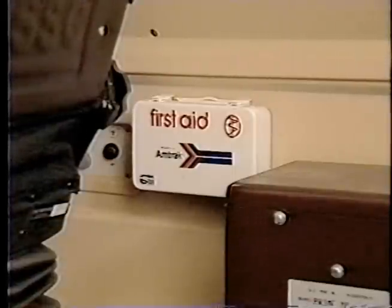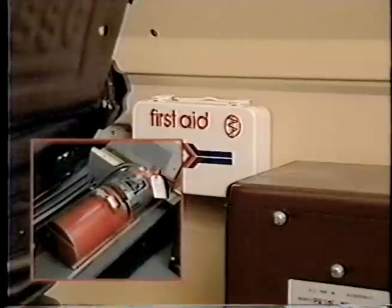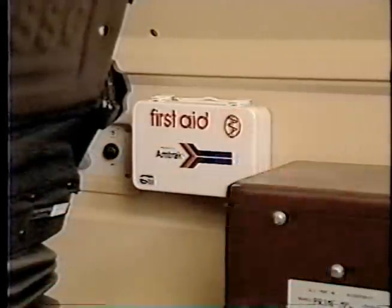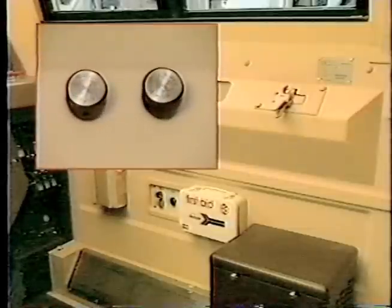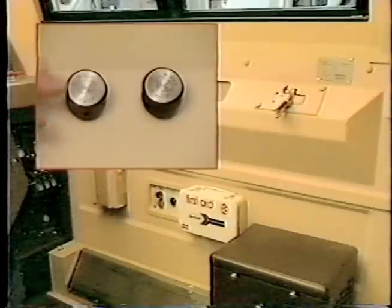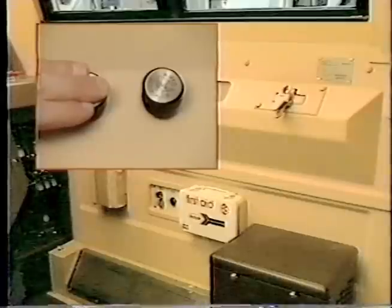A first aid kit along the wall and 2 fire extinguishers, one behind the engineer's seat and one behind the helper's seat. Windshield wiper controls are mounted along the engineer's and assistant engineer's side walls. A push button activates the windshield washer.